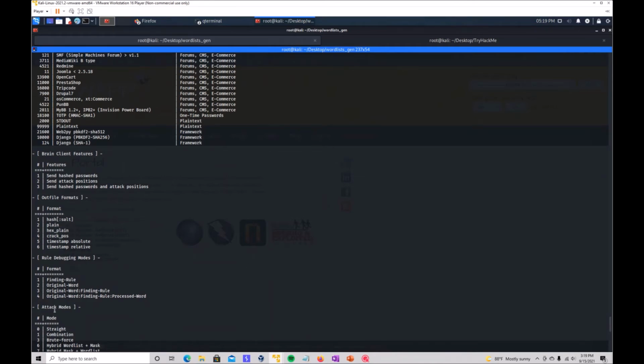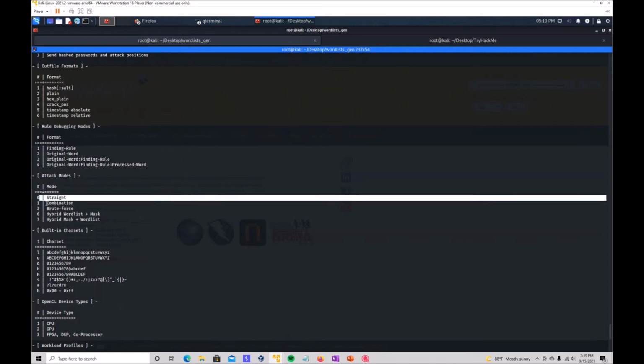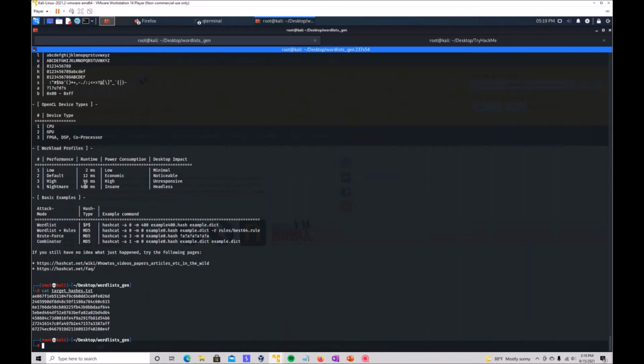There we go, attack mode, right there. Straight, combination, brute force, hybrid. We're just doing straight, so this is going to be 0. Okay. So we're just going to say hashcat -a 0 -m 0 because it's MD5.